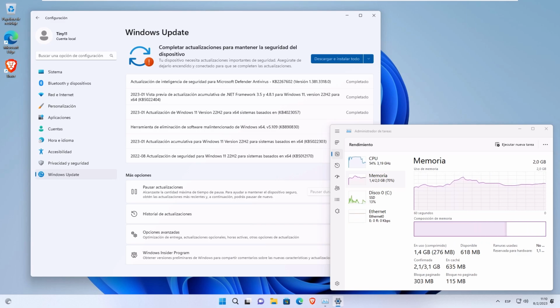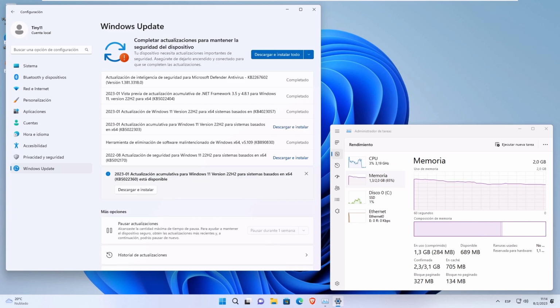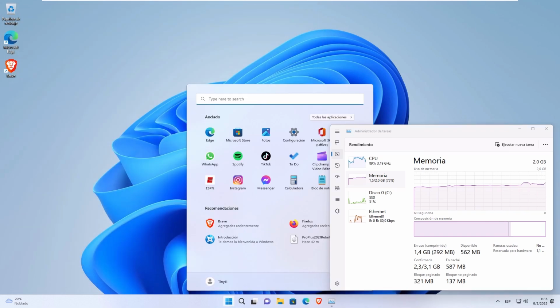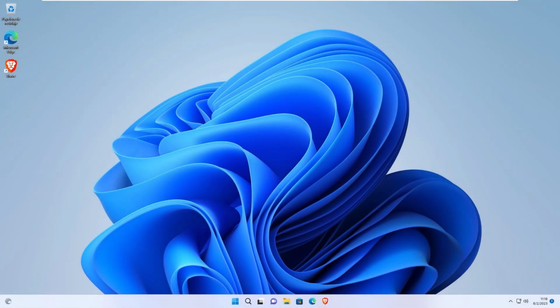Microsoft Defender antivirus security updates are being downloaded. Cumulative updates for the Microsoft .NET Framework, and I see that there are also some cumulative updates for the operating system itself. We have version 22621.525. The updates are installed. It should also scale the build. This is rare. Four have been completed and two are pending. We're going to reboot for sure. During this stage, it is better to install them.